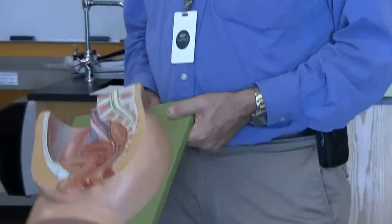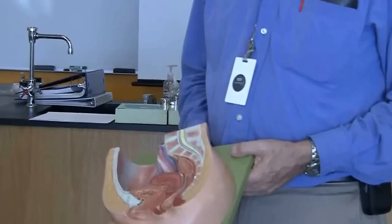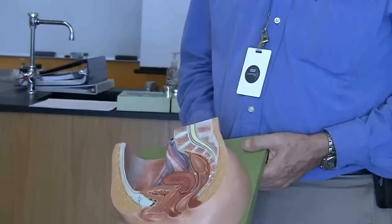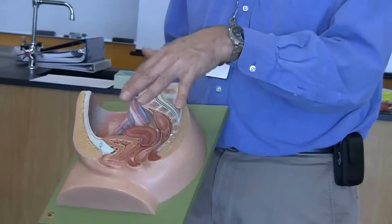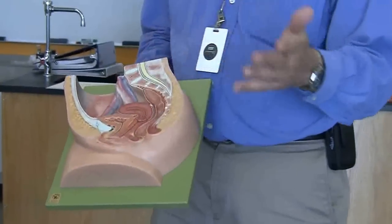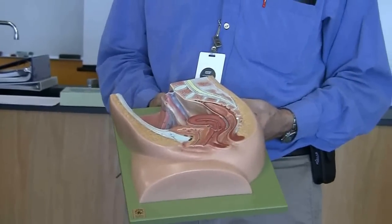And by the way, you need to know the homologies between male and female. What do I mean by homologous structures? They have the same embryologic origin. They develop from the same tissue. So the penis, clitoris, labia majora, scrotum, and so on. And that's on your handout, your lab objective sheet. Make sure you know those.